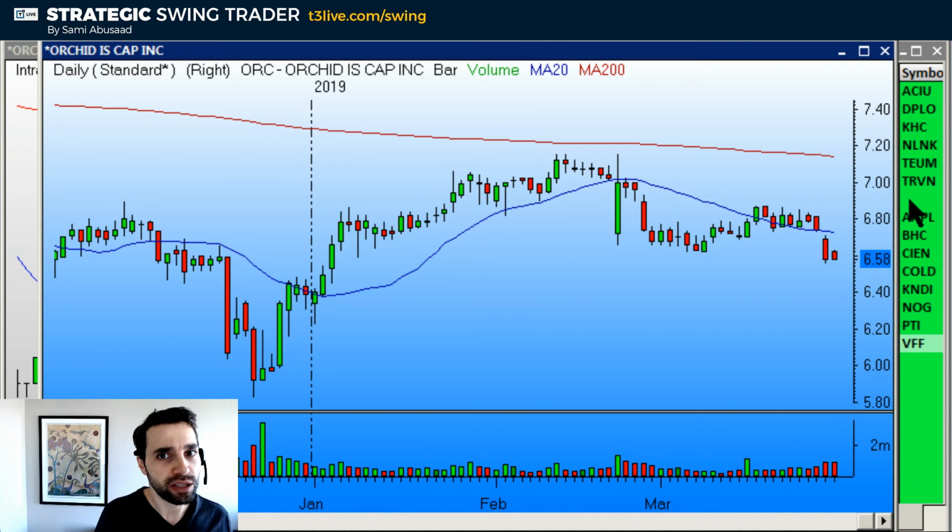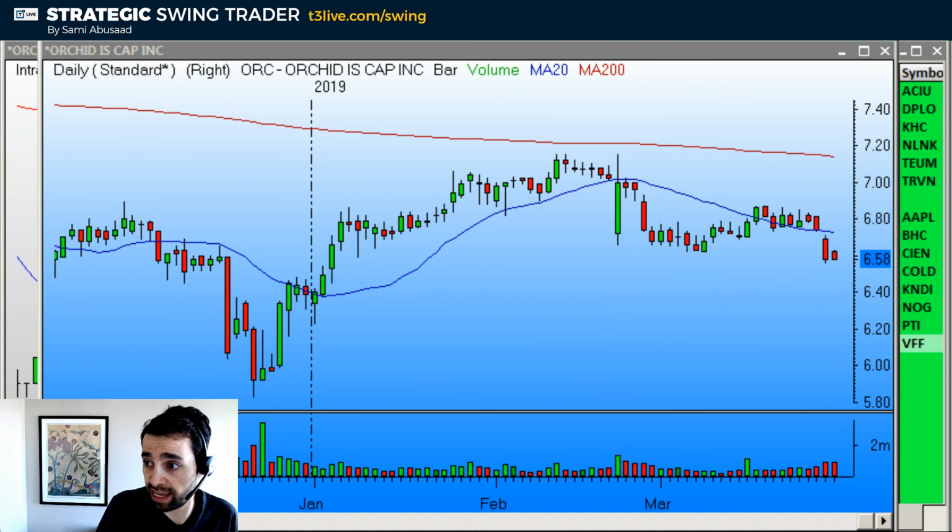So if you like what you see, if you want to participate in plays like these, or if you want to actually just tag along and figure out which ones I'm personally going to be taking, I'll tell you how many I'm taking. I called 7 trades for tomorrow, 4 longs and 3 shorts. Official trades for Strategic Swing Trader members, newsletter members.